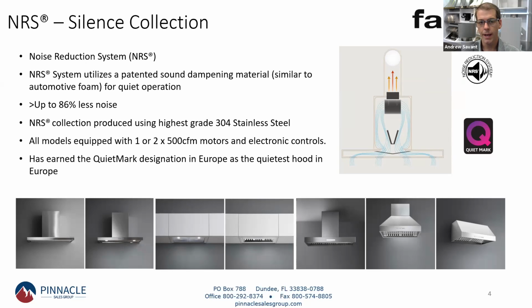By moving air at a high speed, you're able to get that heat, the odor, and the smoke out of the kitchen. And you're also able to filter out the grease at that point. But the air's got to be moving at a high speed. The problem is when you move air at a high speed, the hood gets loud, so people turn it down.